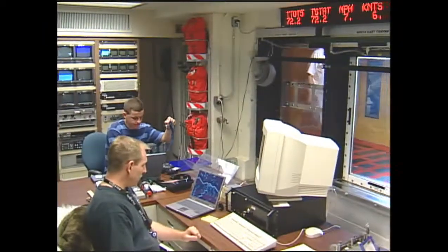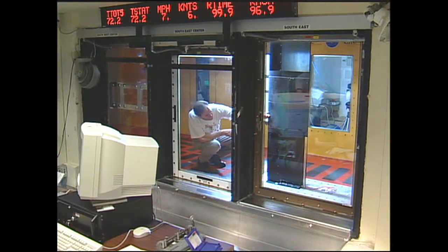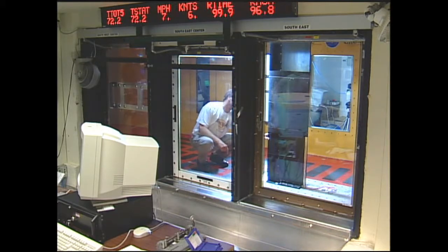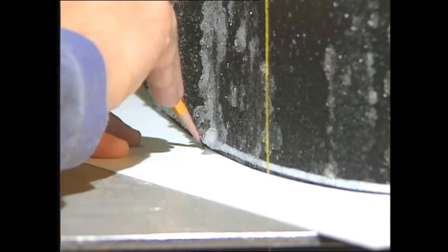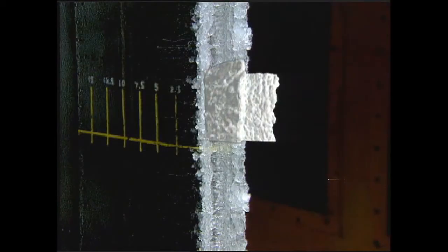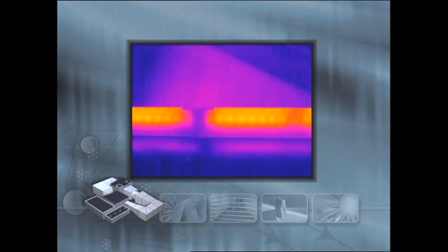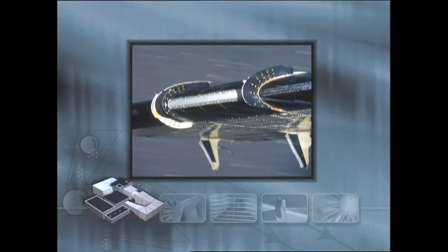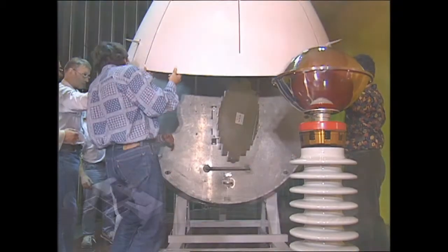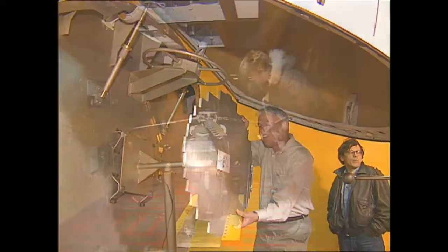Acrylic panels in the test section ceiling and windows in the tunnel walls, heated to prevent fogging, allow researchers to observe the ice buildup on the model. Tests can be documented by tracing ice shapes onto cardboard, by making molds and castings, through 2D or 3D scanning, and with various types of photography, which include digital and film-based still imaging, video and high-speed motion pictures, infrared thermography, and three-dimensional still images. The tunnel serves a diverse group of scientists from NASA, academia, engine manufacturers, and the Department of Defense.